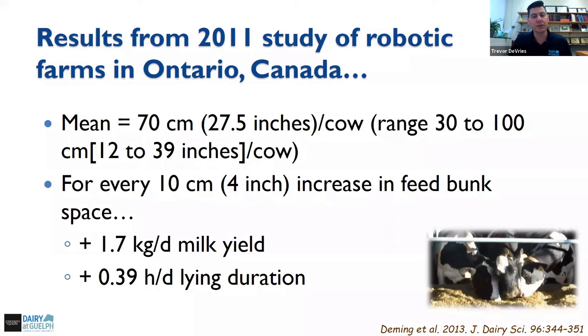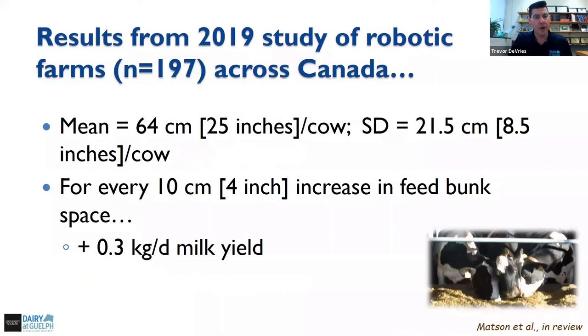More recently, in this larger study we did in 200 farms, or close to 200 farms, across Canada of robot farms in 2019, we saw less average bunk space, but more similar to what we'd consider the industry standard. So 64 centimeters or 25 inches on average, but a lot of variation around that still. And what's interesting is that across that range, again, for every 10 centimeters extra or 4 inches of extra bunk space, we saw an increase in milk yield.